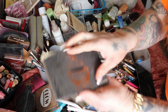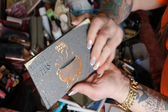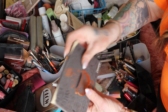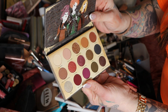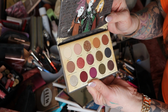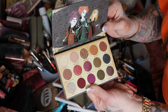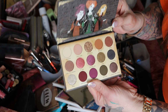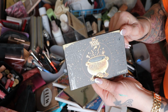All right. Again, sticking with ColourPop, this one is another themed one. This is the Hocus Pocus. I think this is the first one. This is the Gather Round Sisters. And it's a very fun color story, but this is one I'm going to go ahead and pass on. I'm not super connected to the Hocus Pocus movies. It's a pretty palette, but I have more than enough to choose from. So that's going in the giveaways.